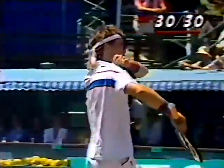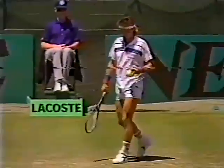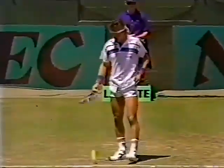A good deep second serve there from Cash. He wants a few more first ones in. He's missed three out of four. And the one that he did get in, Pernfors clubs for a winner.